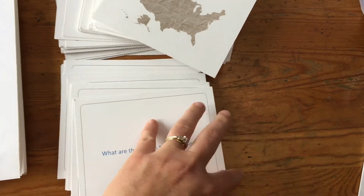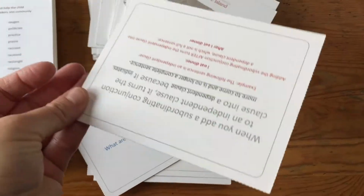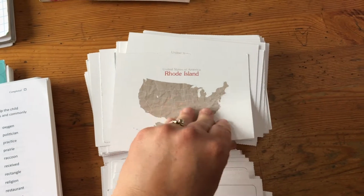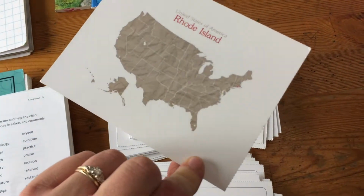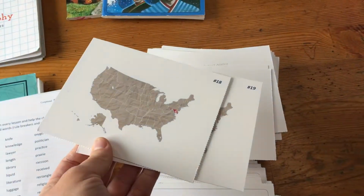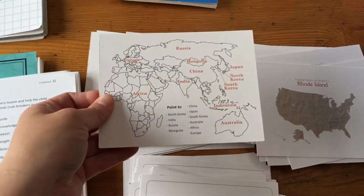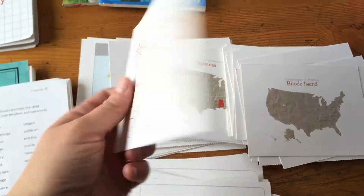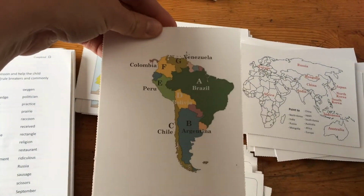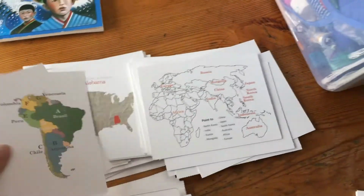This is what the grammar cards look like, with the answers on the back. This one's upside down. And these are the geography cards. The geography cards are the US and certain parts of the world. They don't have the entire world on here. Here's an example of the continents, and then these ones are certain countries. This is South America. Again, not every single country though.